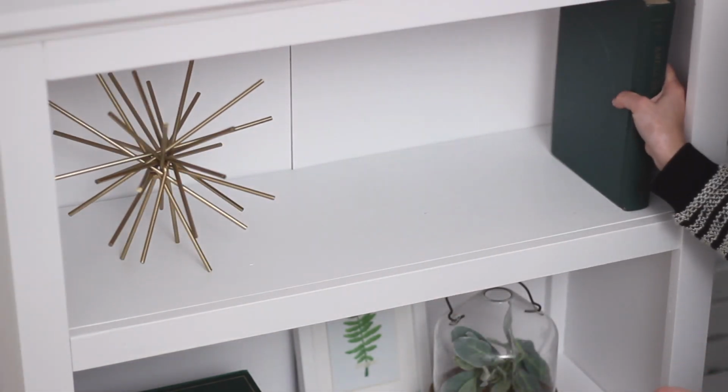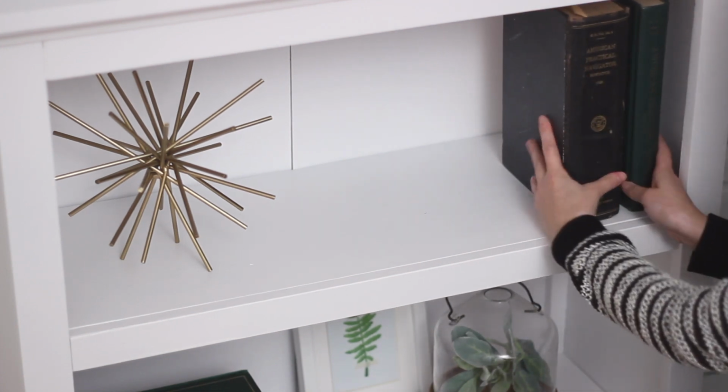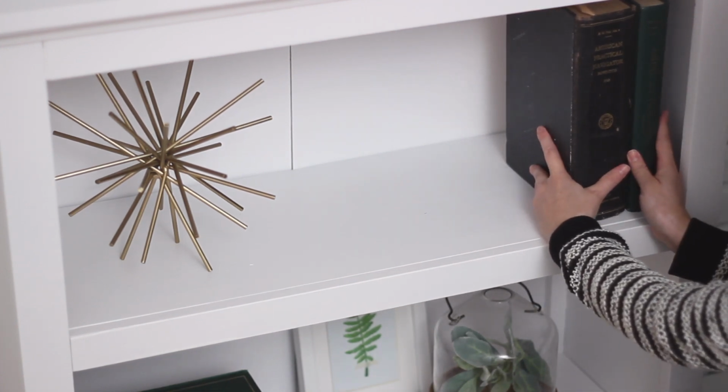And we also found these books. They're like practical navigator books at the maritime shop. So I thought those would look really cool on the shelf as well. I tried to keep things fairly simple.